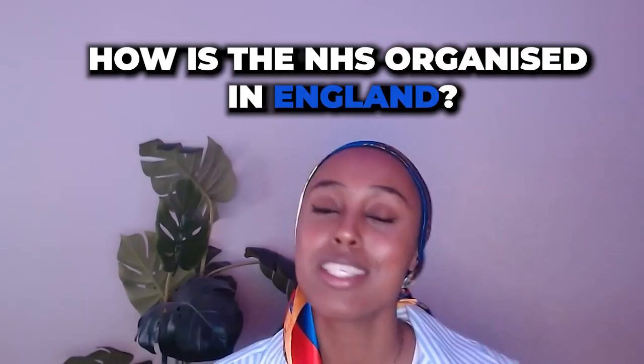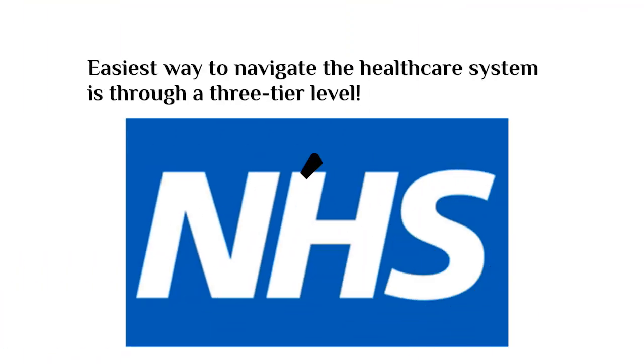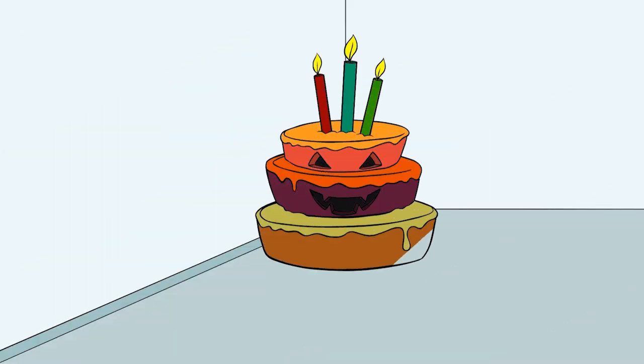And the first one is, how is the NHS organised in England? Secondly, who leads this new structure? And finally, how does funding filter down to hospitals? But the easiest way to navigate this structure is through a 3-tier level, almost like a cake, split into national, system and place levels.